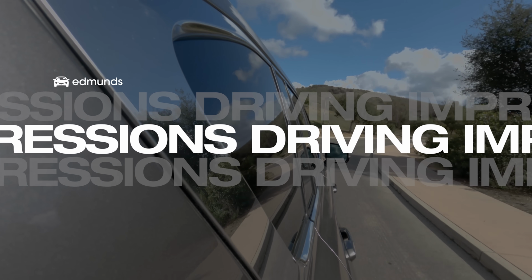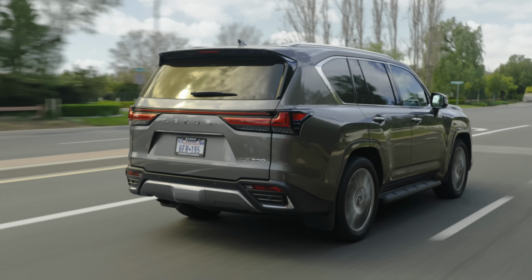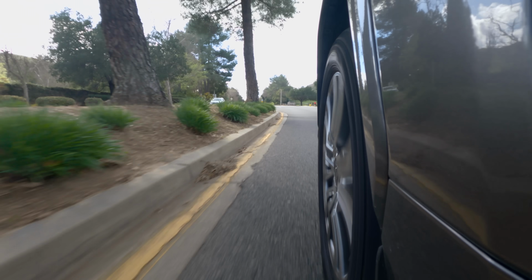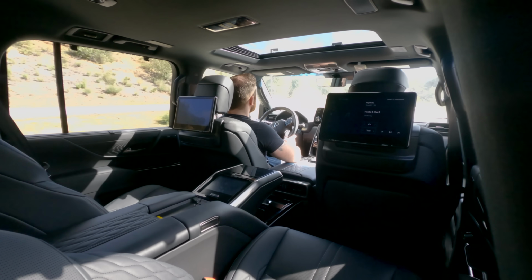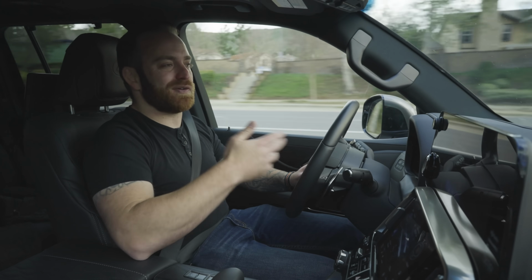The biggest difference between the old LX 570 and this, the LX 600, is the fact that they replaced the V8 with a twin-turbo V6. It gets more powerful and it gets quicker, and to my mind, it feels better to drive. The 10-speed automatic transmission is smooth, shifts well, and it doesn't wander when it's going up grades. It's not trying to find a different gear.